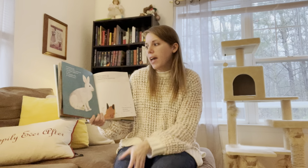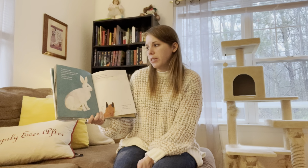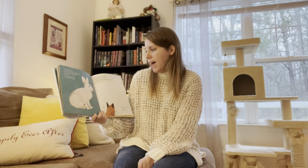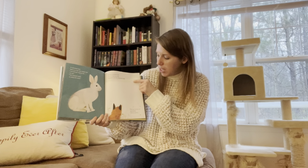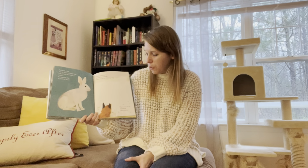A snowshoe hare hops by in his new winter coat. I can tell you what to do, he says. Turn yourself white to match the snow. And the snowshoe hare, who has done just that, disappears into the whitening world. I don't know if you can see it, but there he is right there. And his white fur blends in with the beautiful white snow.